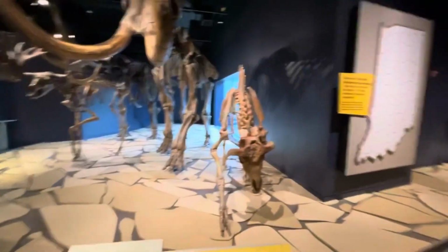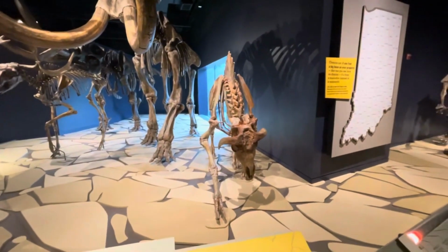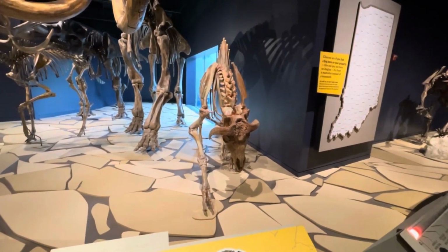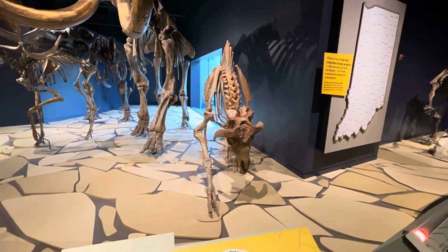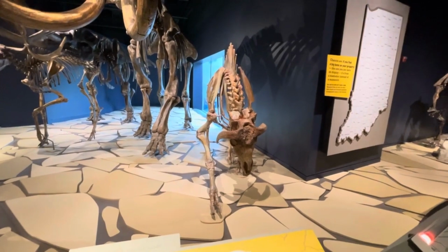So over here we got some more. We have a male muskox. It boasted a built-in helmet for headbutting. It says, see the thick bony skull on this male muskox? It looks like the skull of modern muskoxen that lower their heads and ram each other to defend their turf.